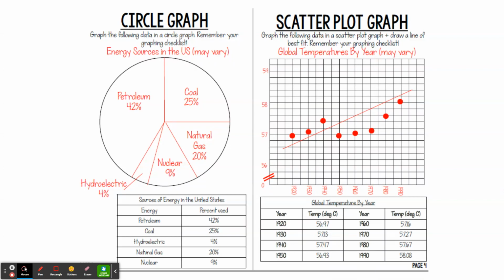Here's an example of a circle graph and a scatter plot graph, which we're not going to practice in class, but I did want you to take a look at them.